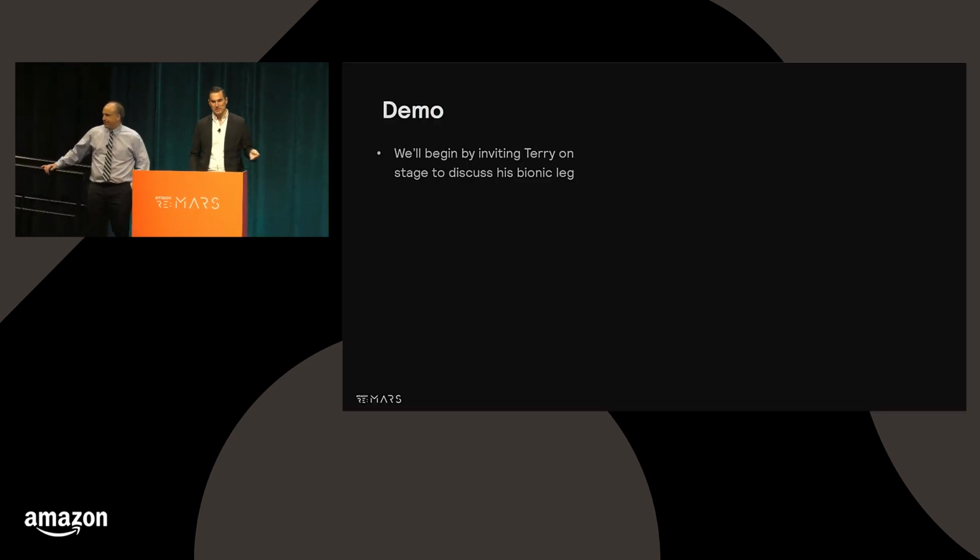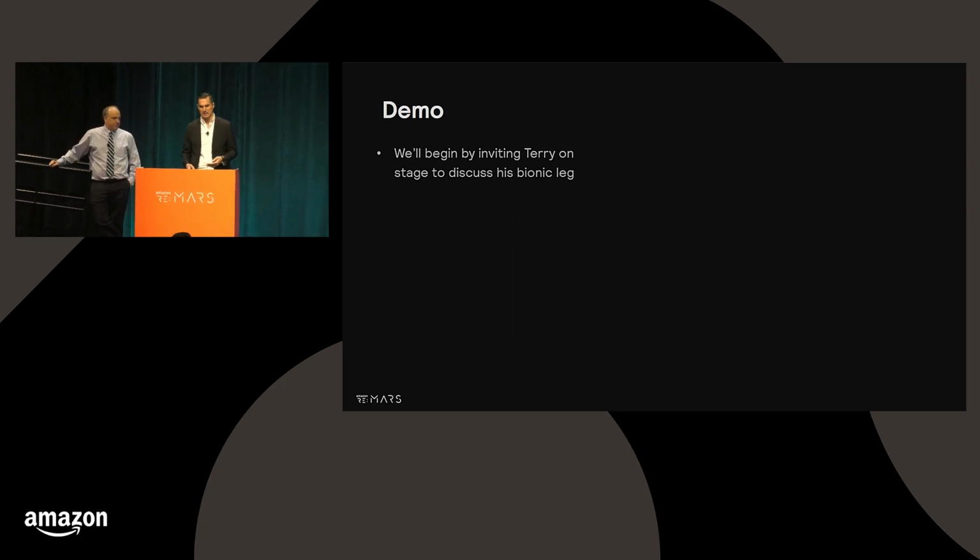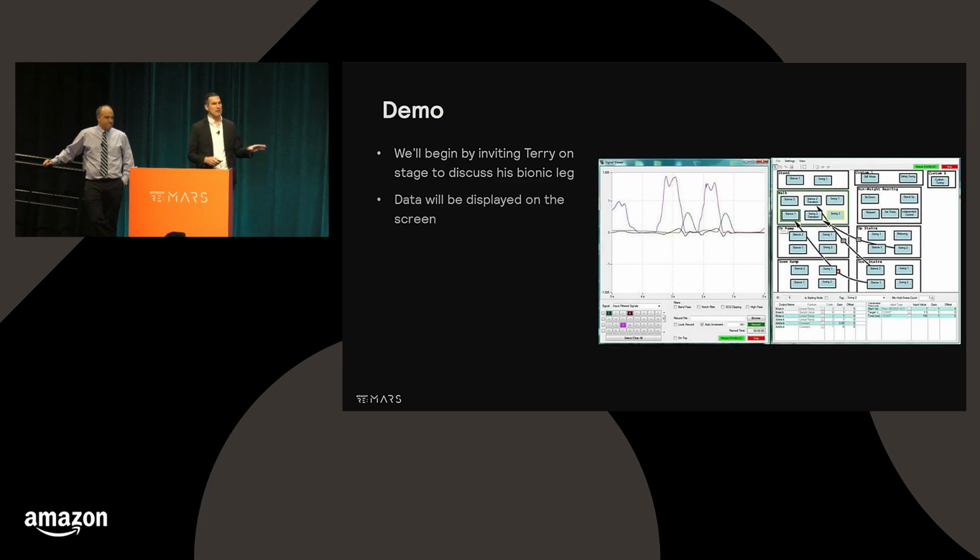So in just a moment, we'll invite Terry on stage, and he'll begin by answering a question about how his bionic leg compares. During the time when Terry is walking around with the bionic leg, data will be shown on the screens. On the right, you can see the state machine that Dr. Hargrove talked about. As he's walking, you'll see the classifier changing locomotion activity and changing states within that activity. It'll also be displaying data real time on the left.